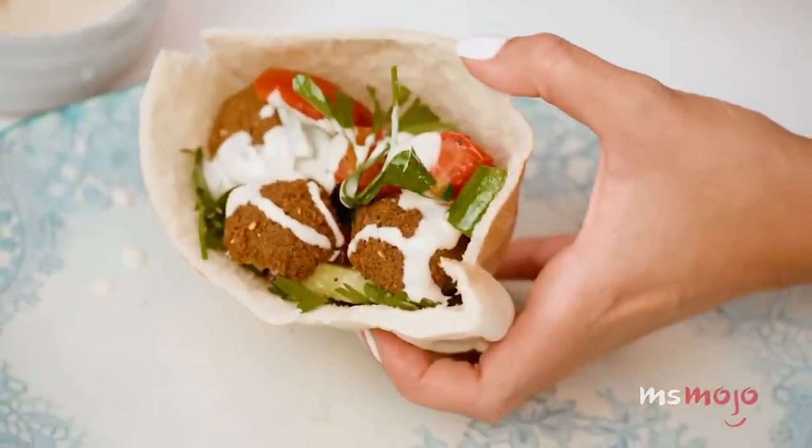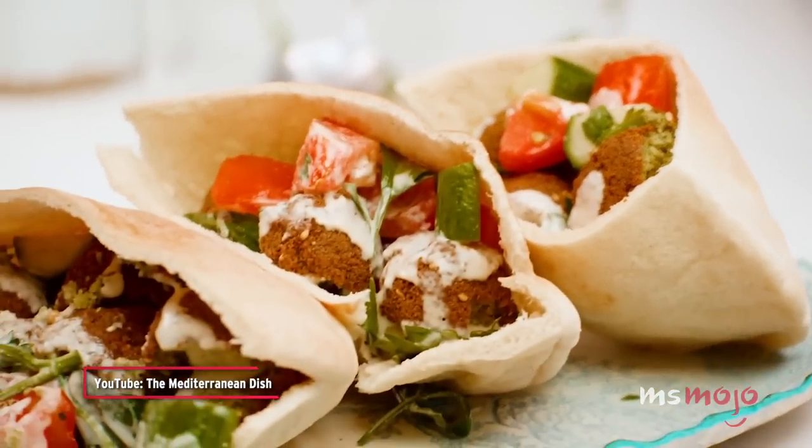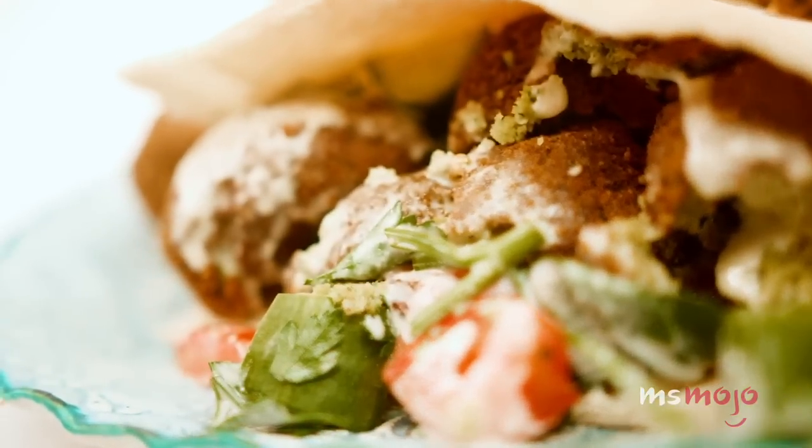Falafel. It's not awful. And this is it for our falafel party for today, you guys. This is how we falafel, the real deal.